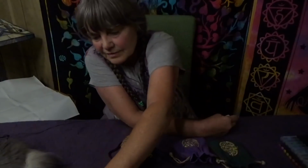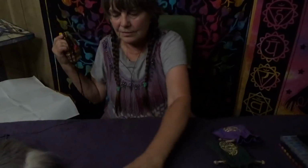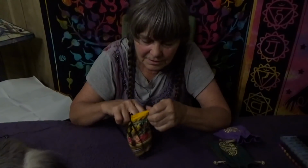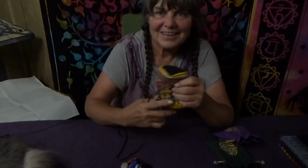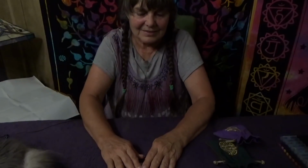So first, I'm going to have a look at these little crystals that I collected. Just going to pull them out. And then we'll move them around a little bit and see what we find.